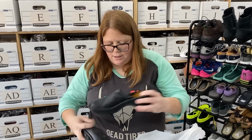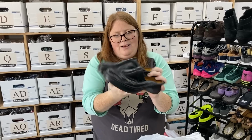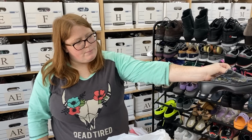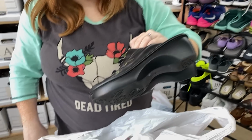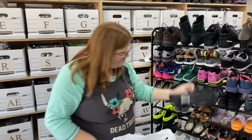These are the brand Naot, N-A-O-T. I don't know how to pronounce it, and I'm not even gonna try. I don't know if I've ever sold this brand. I know it's a good one, but I don't know what I'm gonna get for them. Is that like embroidered leather? Yeah, they're embroidered. Really good shape on the soles. They'll probably sell at the very least 30. I'm gonna say closer to 40 plus shipping, maybe like 35 plus shipping.